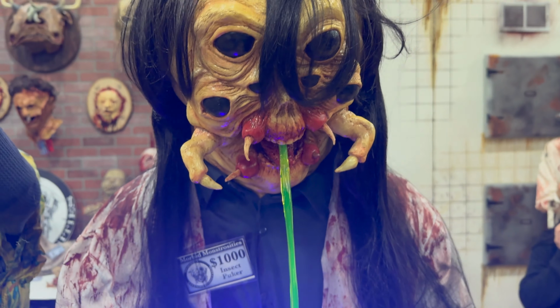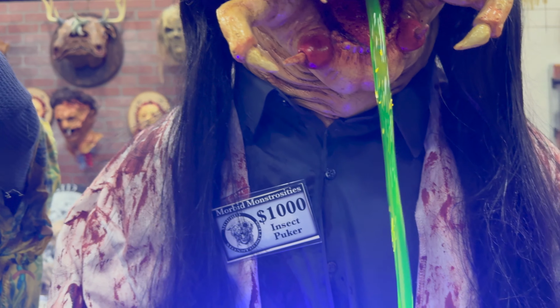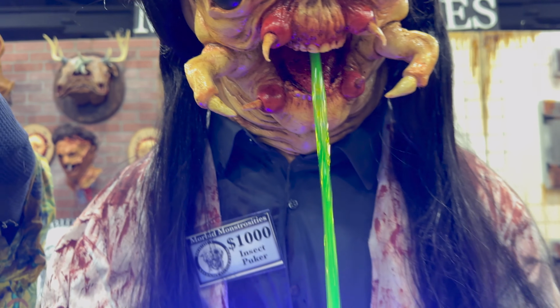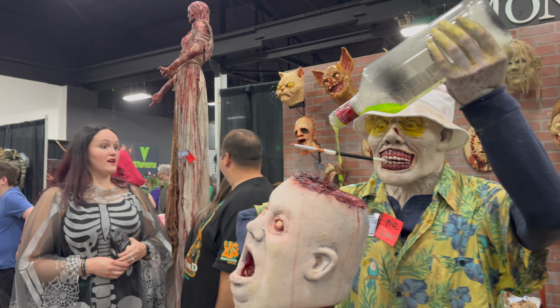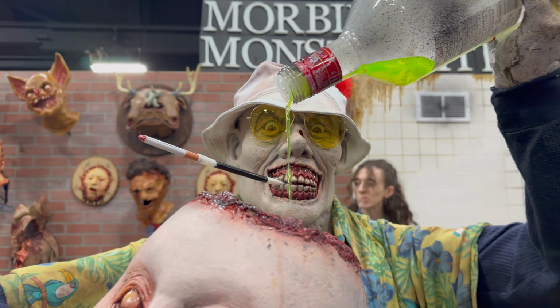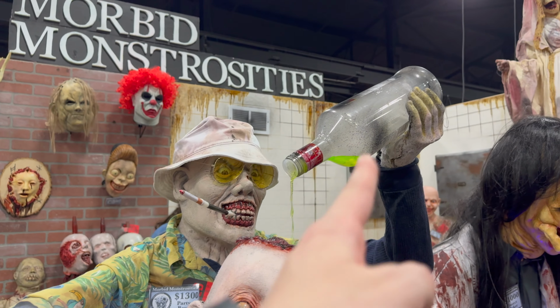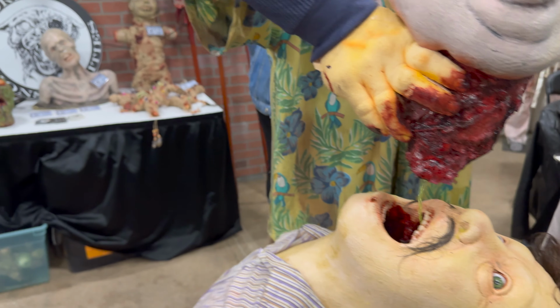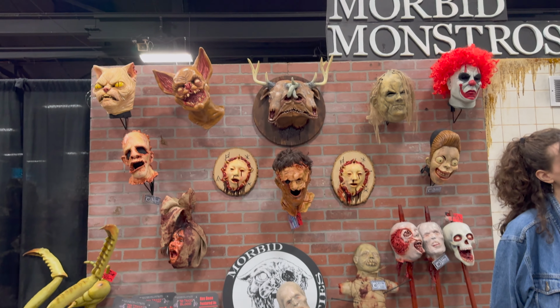And I don't know if it's an actual green or if there's a light in there, but the water comes out, the puke comes out as a green color. Really cool. And then some sort of liquid right here. Look at that. Super unique. And not only does it go there, but it actually goes down to this guy right here. Super cool.